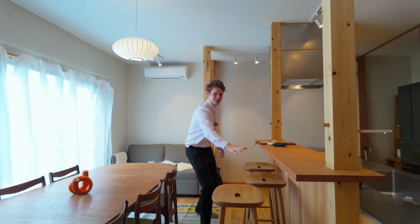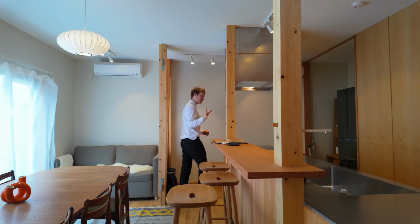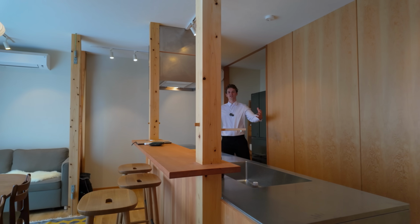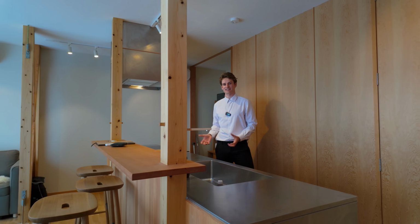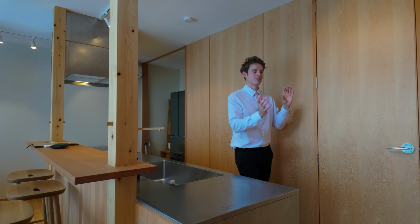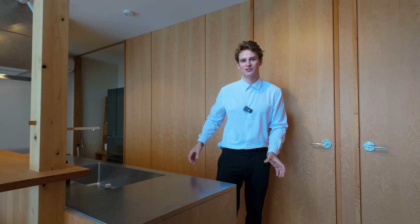Together with the bar counter, where you can invite a private chef if you want to. But if you see, everything on the first floor is based around this 3.5 meter long stainless steel industrial grade kitchen. Behind here, we have all the amenities: bathroom, bathtub, and double sink toilet.